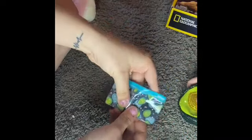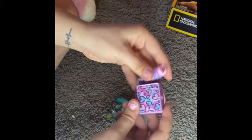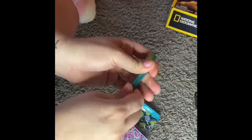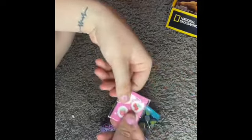Oh. Look. Oh, it's like a pencil pouch. I don't know what's in there. Oh, a water bottle to match the lunchbox. What's here? Ooh. An avocado pin to match the bag itself. Yeah, what's these? A little notepad. Stickers in here. Yeah, some stickers.